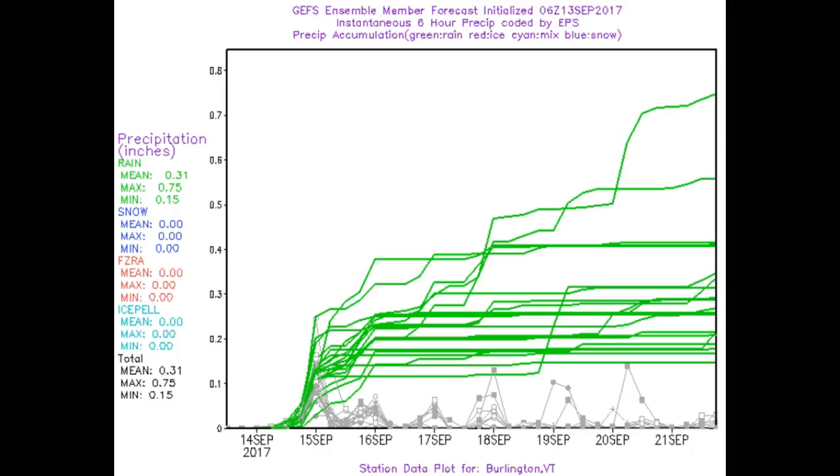GFS ensemble, centered on Burlington, shows some potential for some showers. This is going to be Thursday afternoon. This would be Friday afternoon. The European wipes this out, and it's a very minimal amount. We're talking 1/10 of an inch if it even does happen. However, the most significant shot here looks to be Thursday night or Friday, and this is going to be under 2/10 of an inch. This is centered on Burlington.